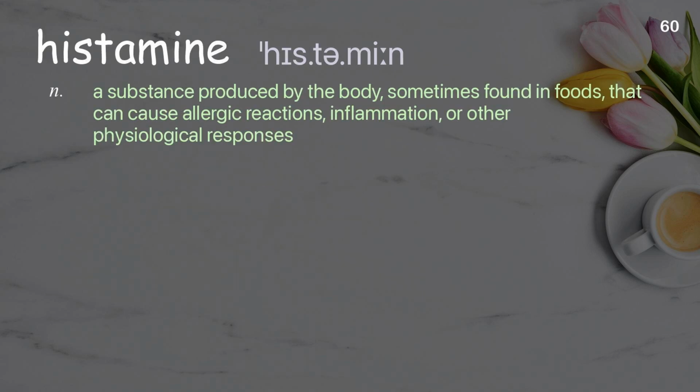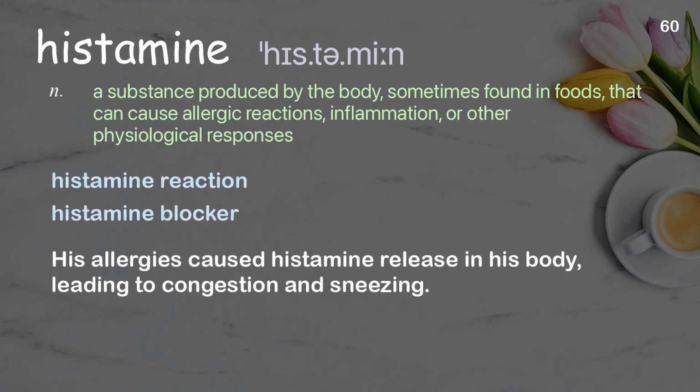Histamine: a substance produced by the body, sometimes found in foods, that can cause allergic reactions, inflammation, or other physiological responses. Examples: histamine reaction. Histamine blocker. His allergies caused histamine release in his body, leading to congestion and sneezing.